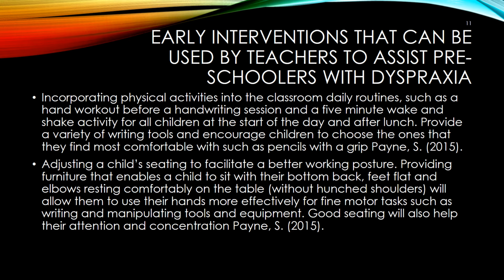Adjusting a child's seating to facilitate a better working posture, providing furniture that enables a child to sit with their bottom back, feet flat and elbows resting comfortably on the table without hunched shoulders, will allow them to use their hands more effectively for fine motor tasks such as writing and manipulating tools and equipment. Good seating will also help their attention and concentration.